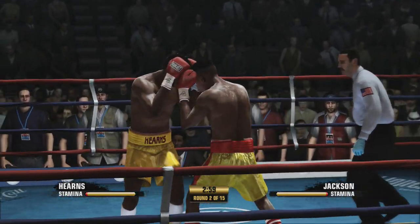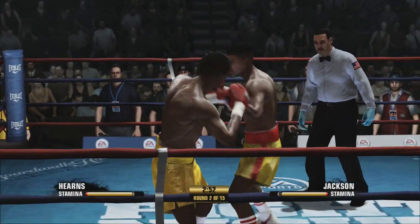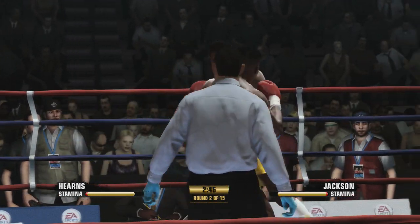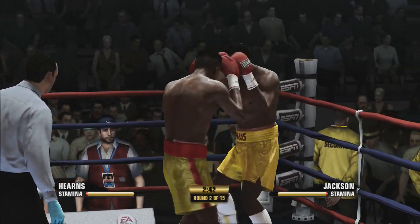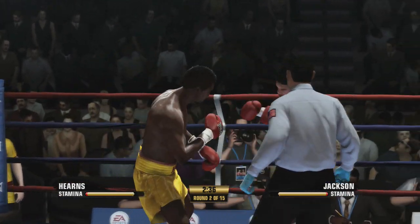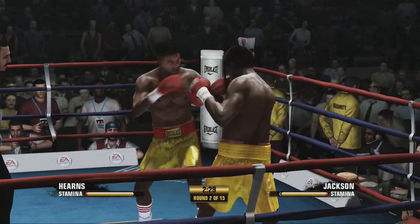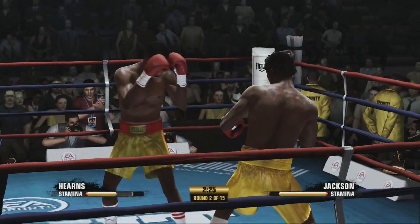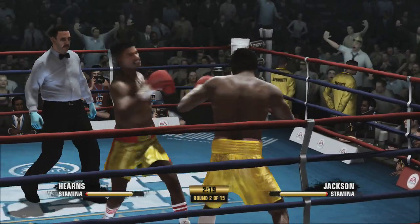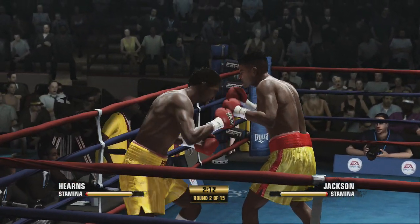Here we go. Round two is underway. Nice solid left hand scored by Tommy Hearns. Jackson's making for a tough target there. He gets away from that punch. Good block there by Tommy Hearns. One, two. Keep it up.